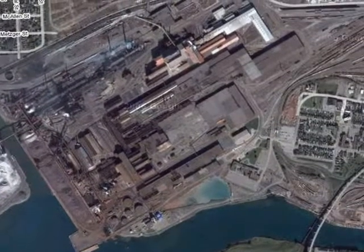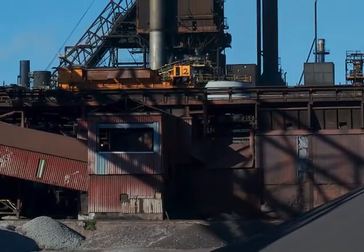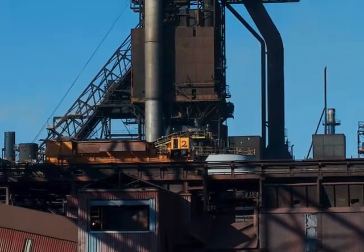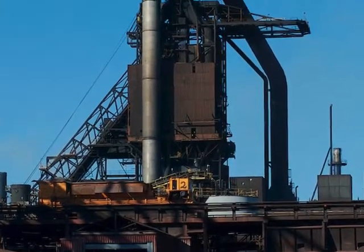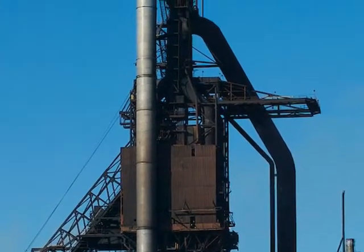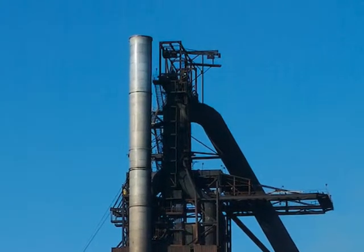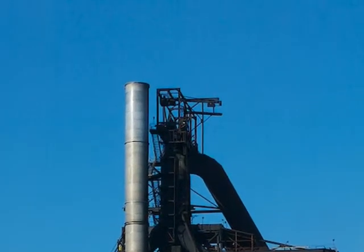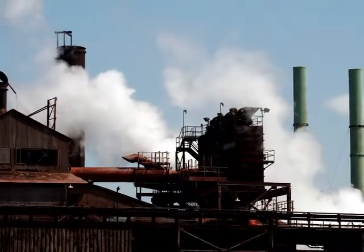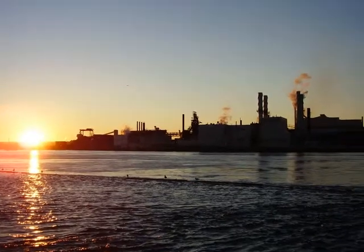And off to the left we have the Algoma Steel Corporation. Here's the steelworks at maximum resolution. I used to bring my students down from Wawa, Ontario, where I was teaching local studies from 1972 to 1975. We visited Sault Ste. Marie and toured the Algoma Steel Mill. Here's a blast furnace. Algoma Steel Mill at work. Sunset.